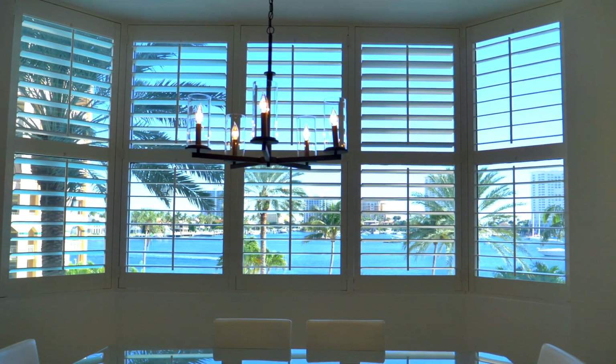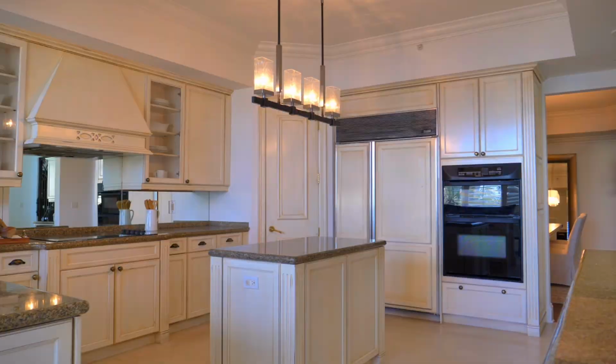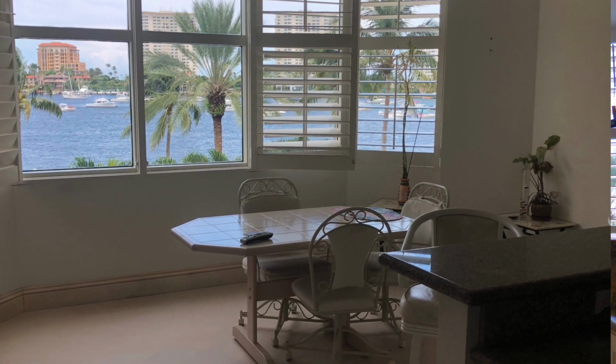You did the light fixtures in here, didn't you? We did do the light fixtures. Yes, we did. That was indeed horrendous, I should say it. It was really bad though. It was the one with the little flowers on it. Distracting. Okay, it was a distracting fixture.